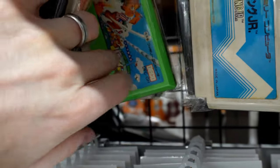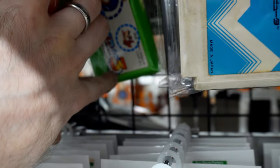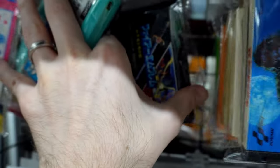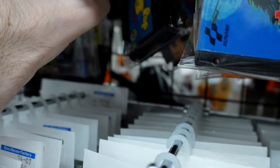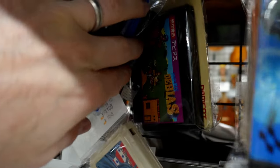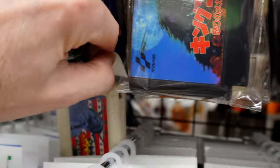We got some golf here. Tom Sawyer. YY World 2, 1,650. Rockman 3, 1,650. Quiz. Ice Climber for 1,000. Fire Emblem. Star Force. Some quiz thing. Pop'n Chuck and Pop, 1,000 yen. The quiz is gonna fall. Debius. And Final Fantasy 3. Final Fantasy 3 was 1,100 yen.